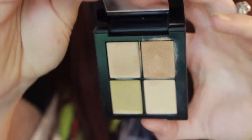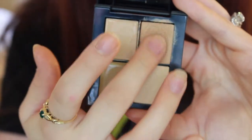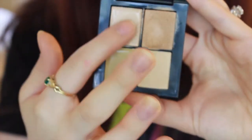So you'll start seeing a trend in this video with my previous Target haul and stuff I've actually been loving this month. I've been loving the Sonia Kashuk Hidden Agenda Concealer palette in the shade Light Claire, or Light, I think Claire's like a different language. But anyways, this is almost a little too dark for me, but I can use this shade here to contour with, and then I use this powder right here to set my under eyes with.